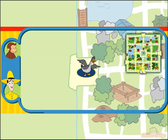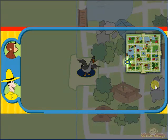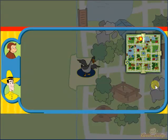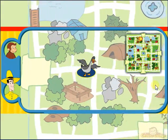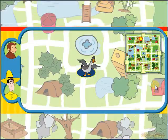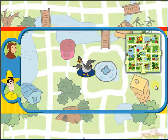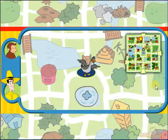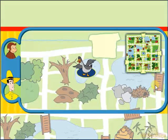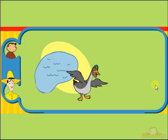Can you help this animal find his home? Here's where he is now. Here's his home. Yay, you found his home. The goose eats grass and lives near a pond. Thanks for helping. Click the green button to help another animal.